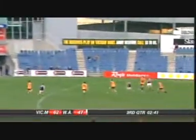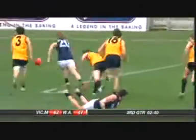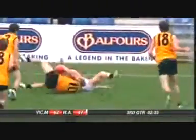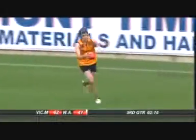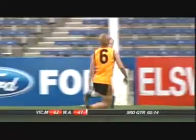Gray on the left boot, pumps it back inside 50. It's all WA. Gumbleton couldn't take the mark. Ball to ground. Excellent tackle as Palmer tried to get it out. It's a beautiful kick, looking for Hawkins. Got too much carry. The numbers down there. McNeil's got a few numbers back now for Western Australia.